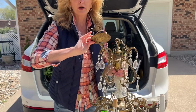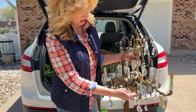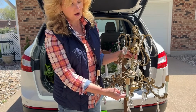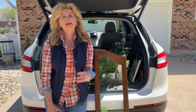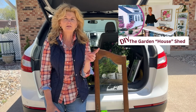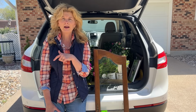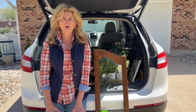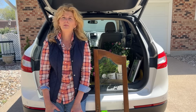It has a real pretty top plate to it, and I thought this would look really nice in the home office. The one I have in the home office right now is our DIY from last season that I did for the garden house. So I'll probably move that chandelier back out to the garden house because I've been using it all winter in the home office, and then use this one instead. But I just couldn't pass that up.